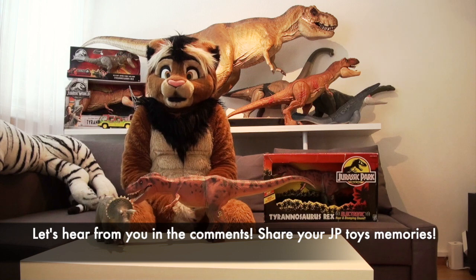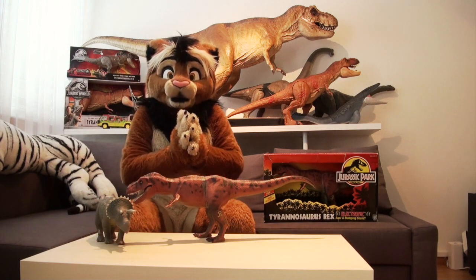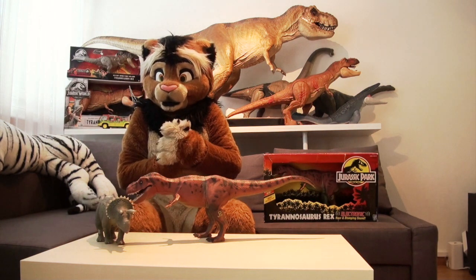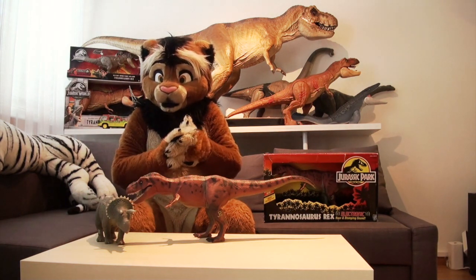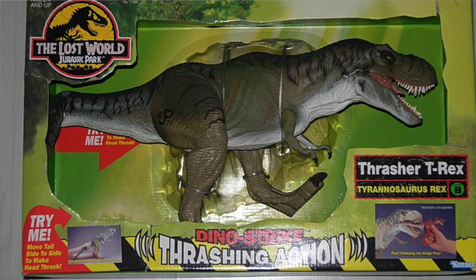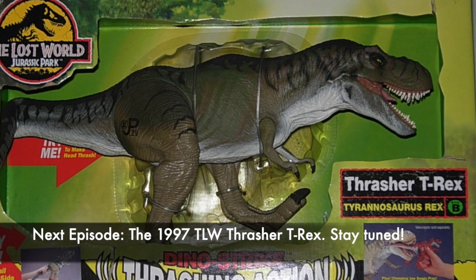And if you love Jurassic Park toys, then please stay tuned next Saturday as well. We are going to look at another classic 1990s Jurassic Park toy, and that will be the Triceratops T-Rex from The Lost World back in 1997.